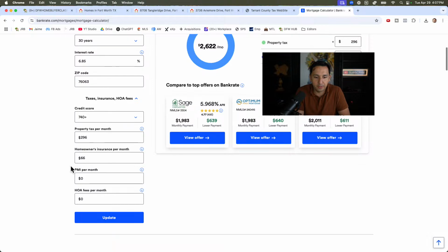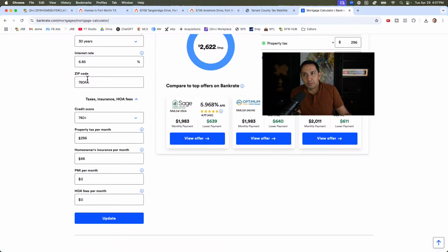Now let's continue. We're not going to worry about the zip code, because what that does is it helps with the property tax, which is going to be wrong anyway, and also credit score. We're not going to worry about that because we already gave ourselves an average interest rate. For you, the interest rate might be higher, it might be lower, depending on your credit, depending on when you're buying this home. So we're not going to worry about these two right now, but what we are going to worry about is something that a lot of people miss, especially when you're buying in Fort Worth, when you're buying in Texas, because again, it's one of the most expensive property tax states in the country. So here, this $300, I wish we were paying $300 per month in property taxes. That number is not even close.